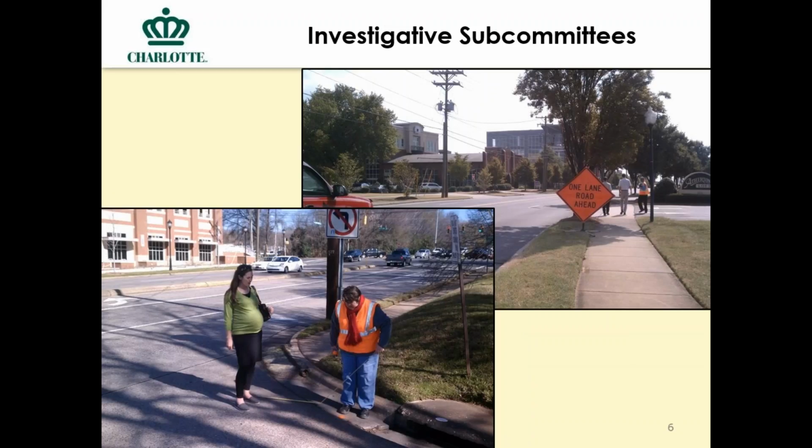So I told you I was going to talk a little bit about what an investigative subcommittee does. It's 3 to 4 volunteers from the overall committee, and we get a mix of engineers, planners, and our public service investigation staff, try to mix it up for each subcommittee. They have a responsibility to go out and visit the site. They may request a turning movement count. They may also request a manual pedestrian count.